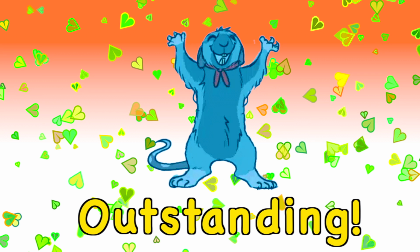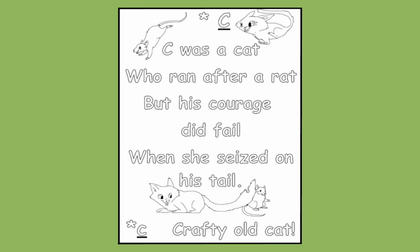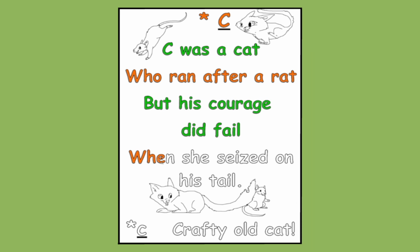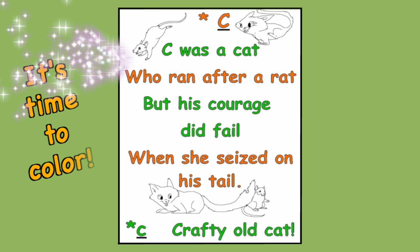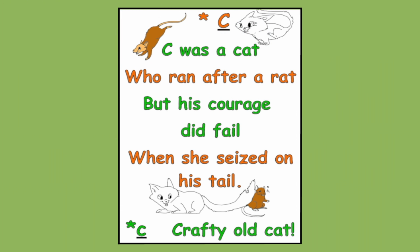Now let's move on to the next nonsense alphabet. C. C was a cat who ran after a rat, but his courage did fail when she seized on his tail. C. Crafty old cat. It's time to color.